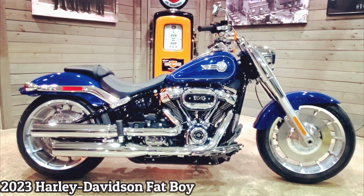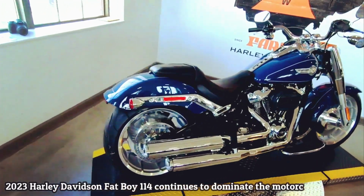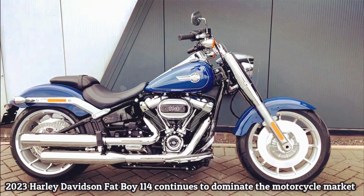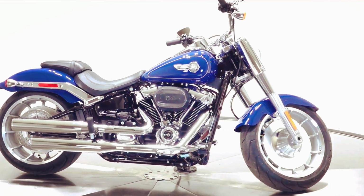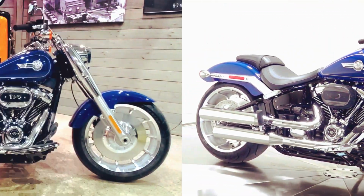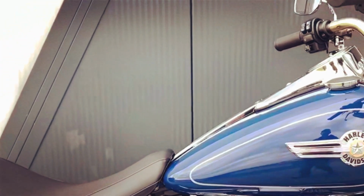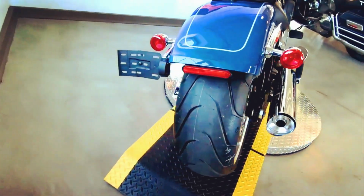With its distinctive look and incredible performance, the 2023 Harley-Davidson Fat Boy 114 continues to dominate the motorcycle market. This legendary bike has drawn riders from all around the world because of its particular blend of flair and competence. In this piece, we'll look at the key features and highlights of the 2023 Harley-Davidson Fat Boy 114, as well as why it's such a popular choice among motorcycle enthusiasts.